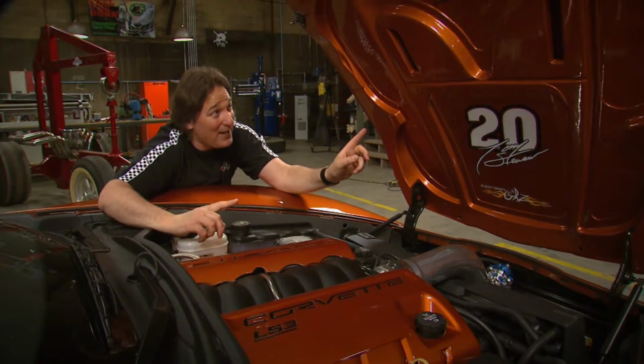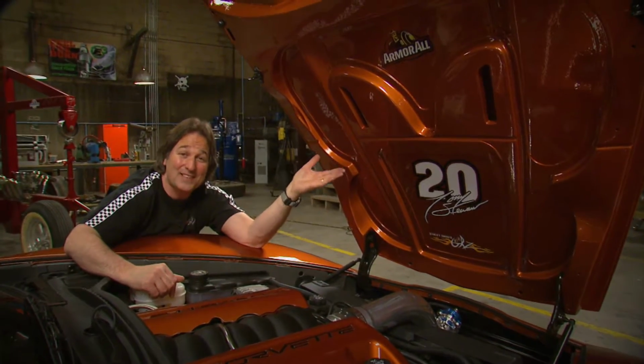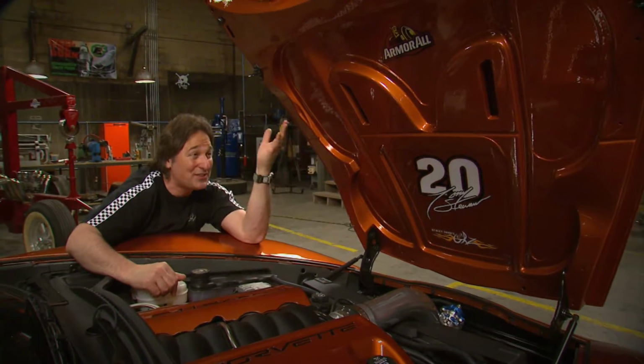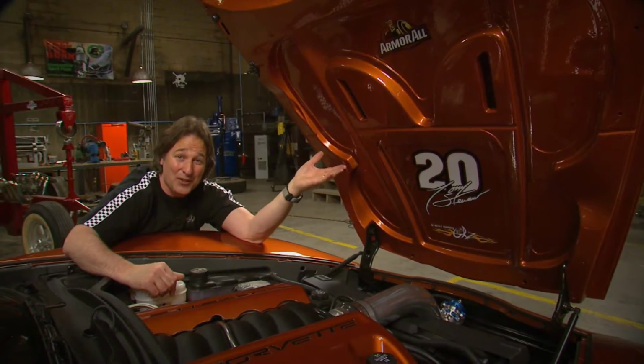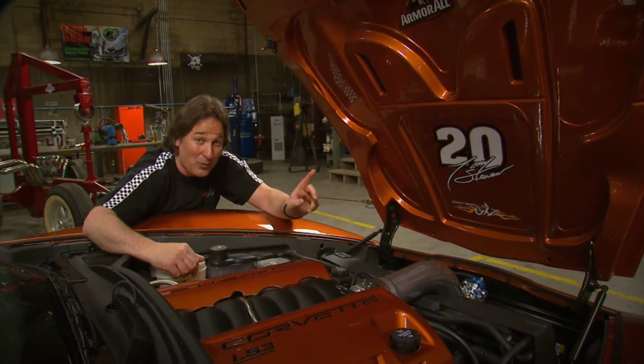Now, the best part about this, though, this is a direct replacement hood for your stock hood. I mean, it literally comes out of the box and it's ready to go on the car. I mean, that is almost unheard of in an aftermarket hood, especially a fiberglass one. SLP did their homework on this one.